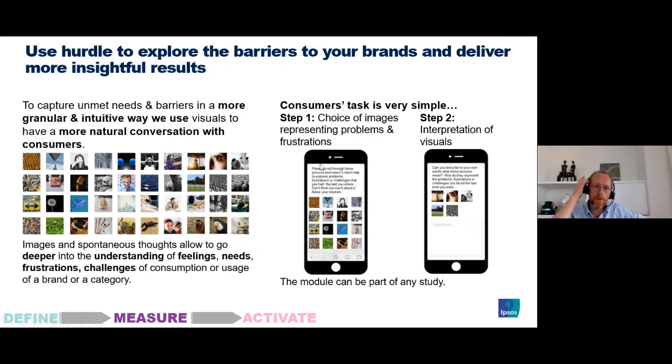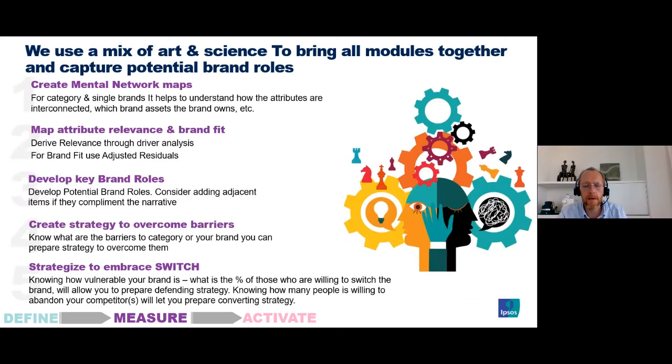A module which we sometimes also include, and it's a little bit like Sensidia Metaphors, but focusing on the negative, is called Hurdle. Hurdle helps us to understand, for instance, barriers that people have to engage with a certain brand. I just wanted to show it because it's also a cool tool. It's not a neuro tool, but still a tool that helps us connect with a deeper layer of understanding, to scratch beyond the obvious.